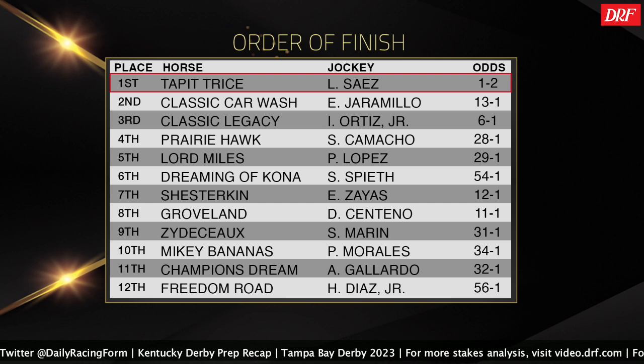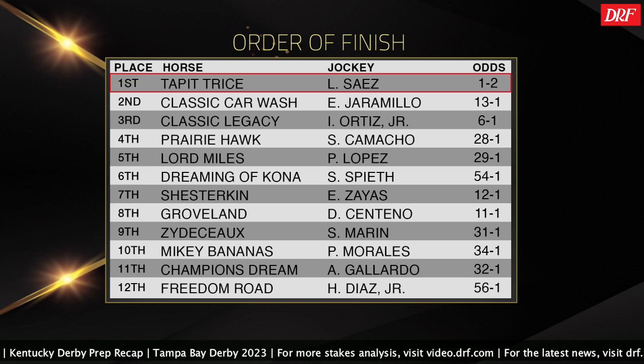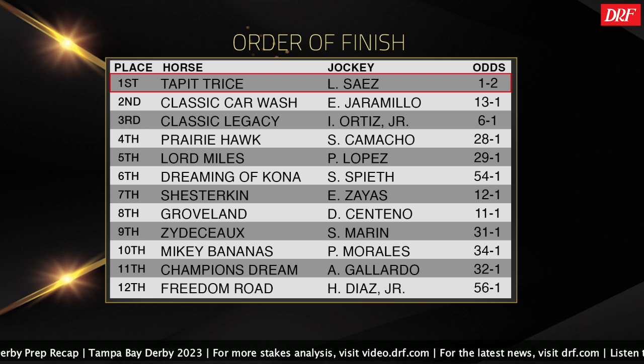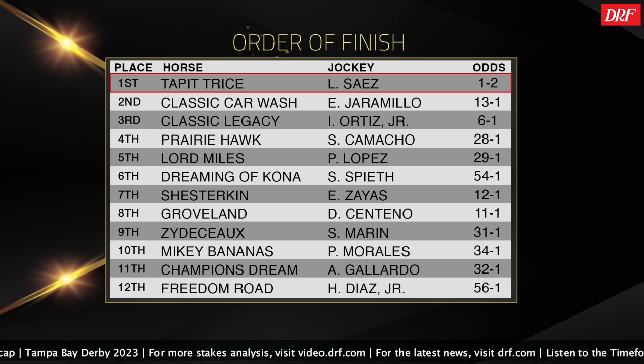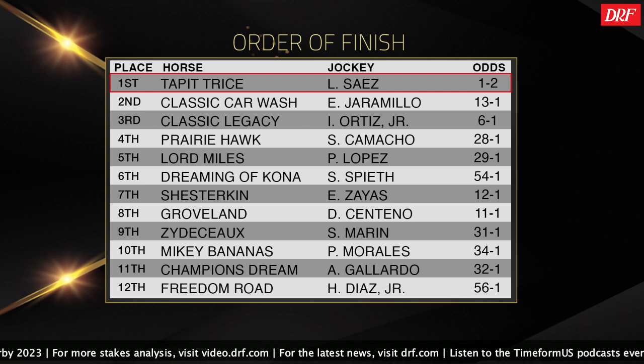The distant second choice in the wagering was Classic Legacy, who ended up finishing third for trainer Bill Mott, only his second start of the form cycle. Another horse that was running on a little bit at the end of this race, although never threatening the winner, and another horse that's likely improving, and another horse like Classic Car Wash that needs to find even more improvement if he's going to be considered in the upper echelon of this crop. Yeah, exactly. Listen, there's still a ways to go here. And it's not all about the Derby. Certainly you want to keep an open mind down the road too.